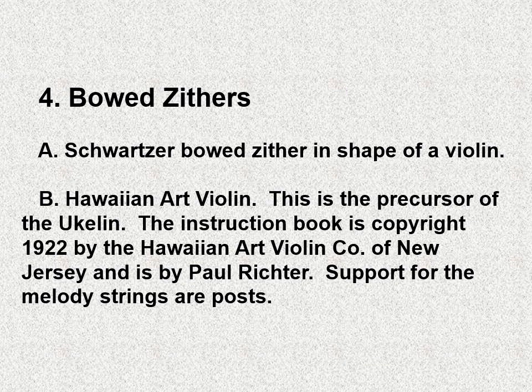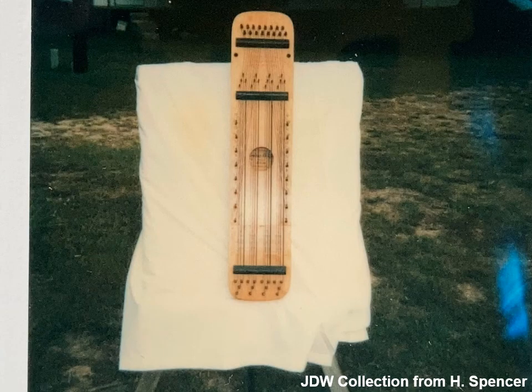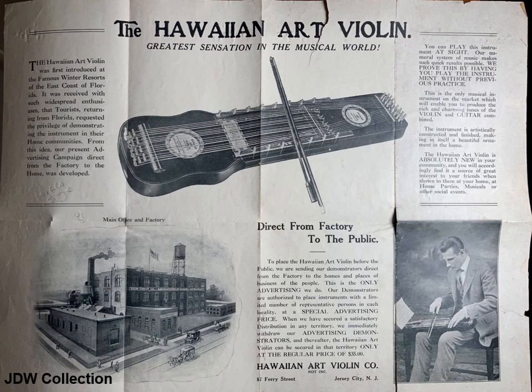I have an instruction book copyrighted 1922, and Paul Richter probably invented the art violin, and he also invented basically the ukelin as well. And here is from Harold's collection. He sent me a picture of his Hawaiian art violin. I have an old ad that was trying to sell this to the public. And there's their factory. It looks impressive.